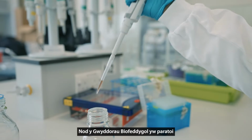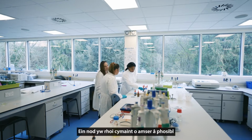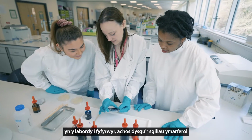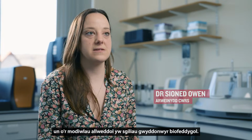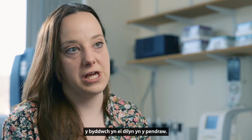Biomedical science aims to prepare the scientists for tomorrow. We aim to give our students as much lab time as possible because learning the hands-on skills is the best thing we can give them. In the first year, one of the key modules is skills for biomedical scientists. It's understanding the fundamental career that you will eventually go into.